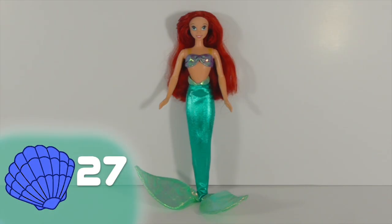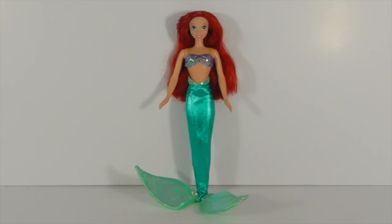This is an Ariel doll made by Mattel in 1997, and this is actually one of the first Ariel dolls I ever owned as a kid, and if you take off her tail, she has a bikini underneath.